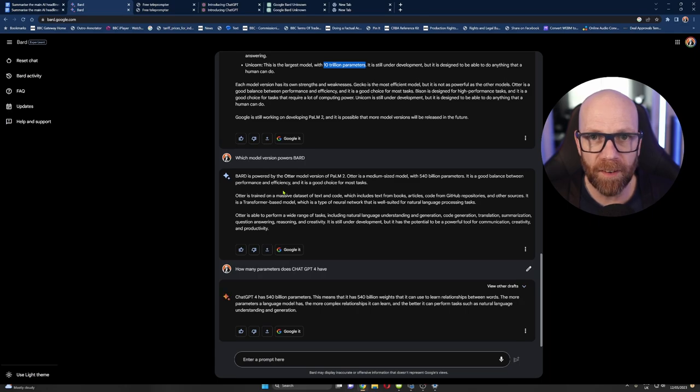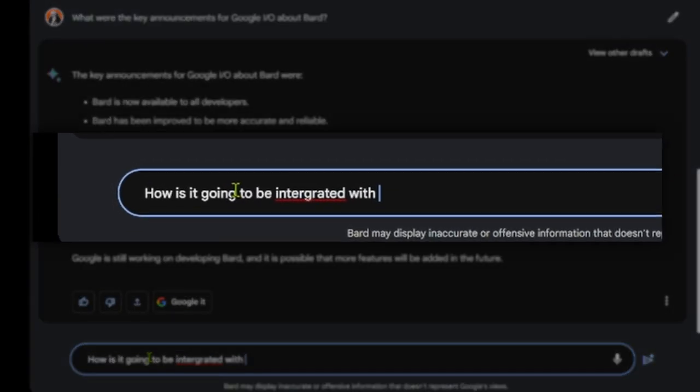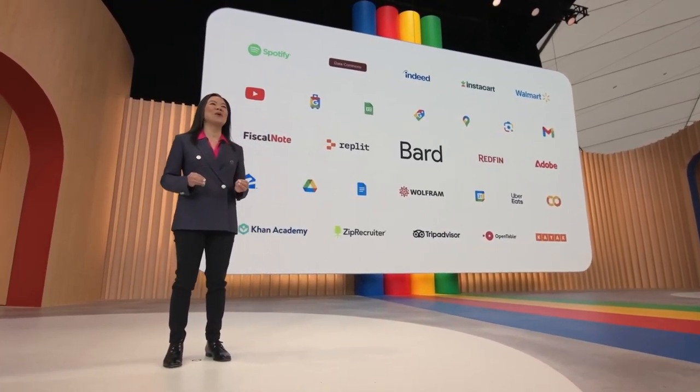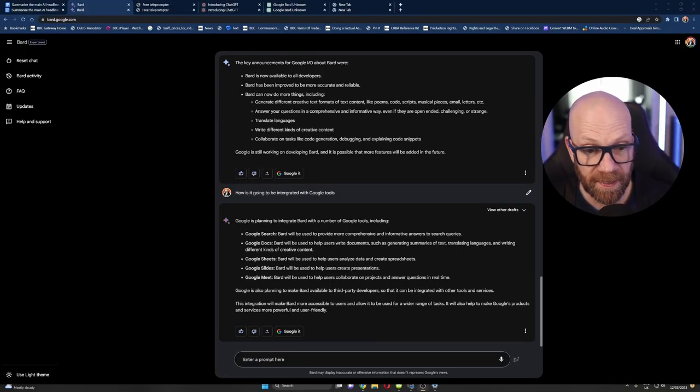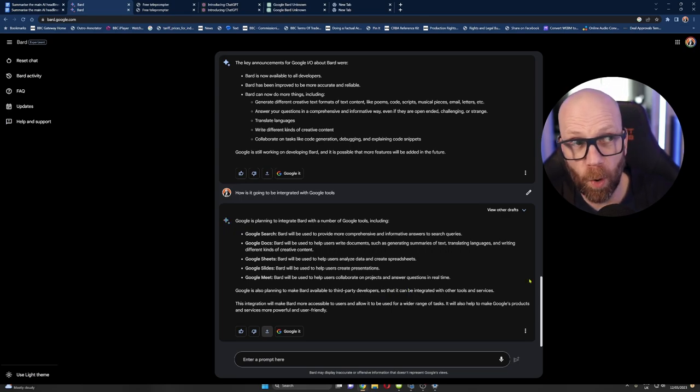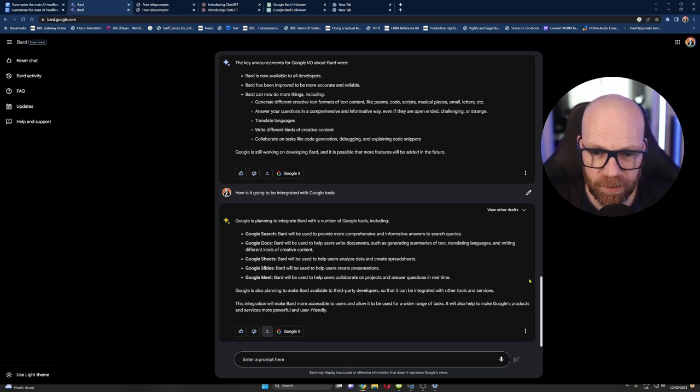So let's dive a bit more and see what Google were doing with it. Google is planning to integrate Bard with a number of tools, including Google Search and Google Docs, which it already does. So I can print this out. Look here, I can just go export, and I can export it straight to an email, my Gmail, or straight to a doc just by clicking on this button. So there's a one click button there. Then Google Sheets, Google Slides, Google Meet, and of course, Google Maps. And it's working with a number of third-party developers as well on integrating it with other tools and other services. This is going to make Bard more accessible and allow it to be used for a wider range of tasks, and also make Google's products and services more powerful and user-friendly.